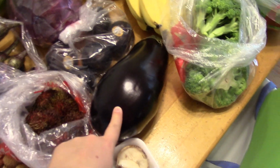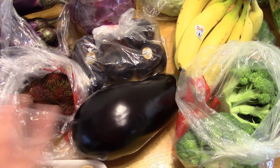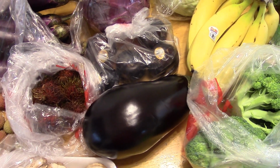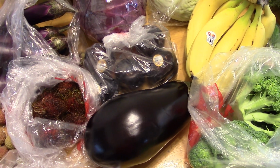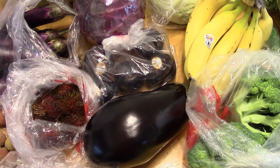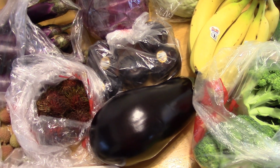I'm going to make baba ganoush again. My husband asked for me to make some more, and I think I'm going to try to film it this time because it's just a really good, kind of a different side dish or dip or snack or something. It's really healthy. It's vegan, vegetarian, gluten-free, all of those things, so I thought it would be a good recipe to share with you.